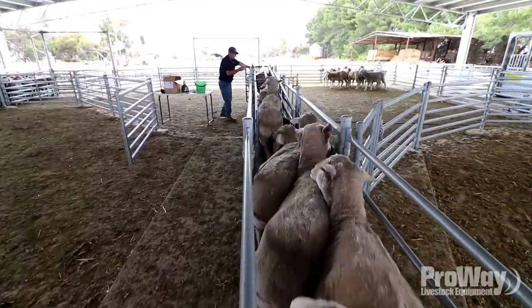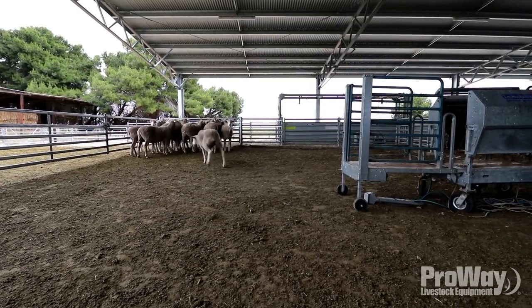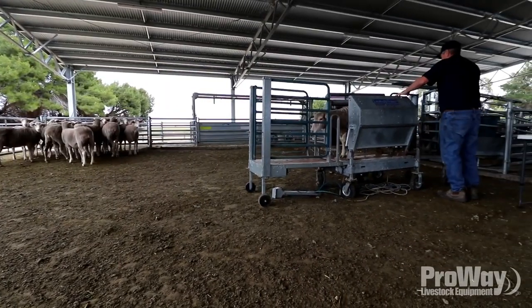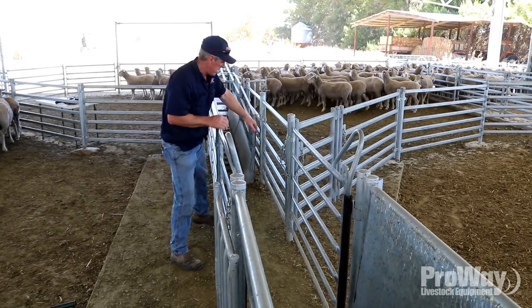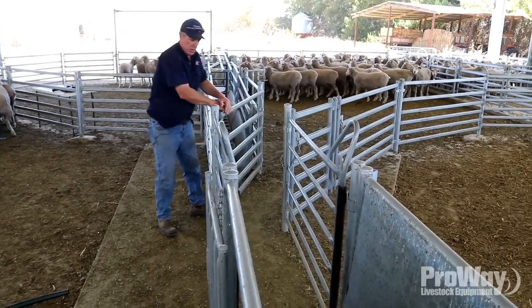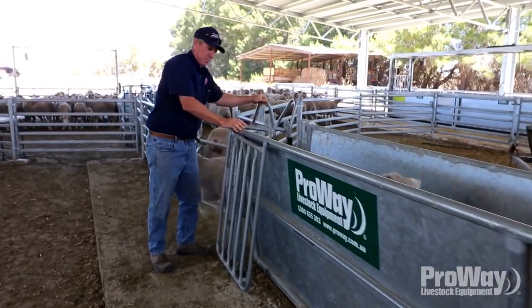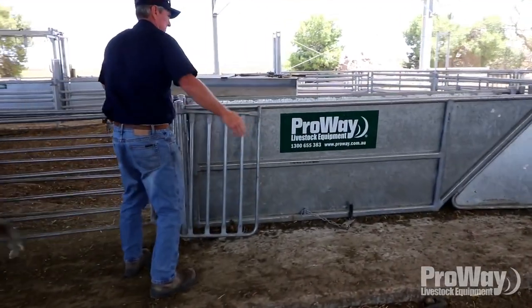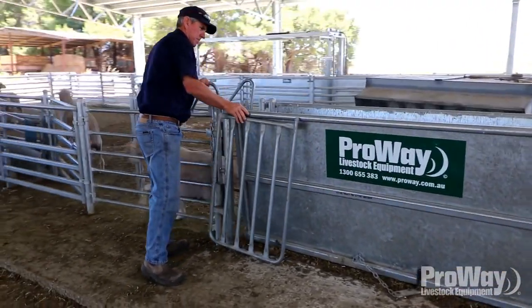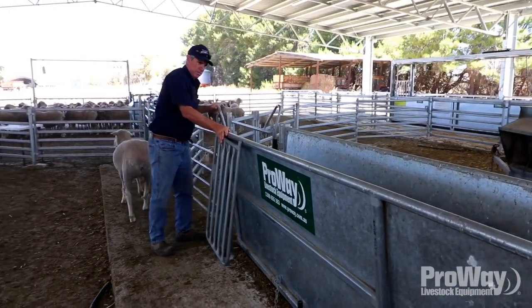So we've got a mini race off the end of our draft here. That is basically a workstation for our sheep handler. But if we wish to draft that side straight through across here, this gate here pulls across, and we can conventionally draft normally without having to shift the sheep handler, or it could have been a weigh crate, or it could have been an auto drafter which can remain in place and still draft normally. So that's one workstation here.